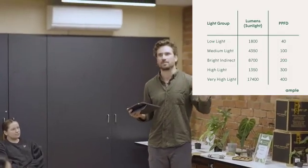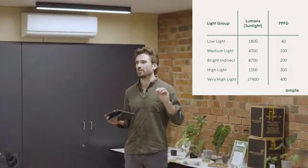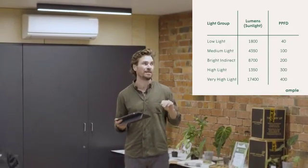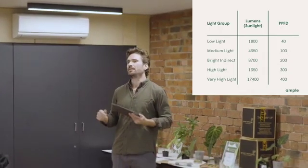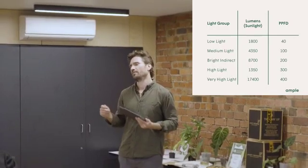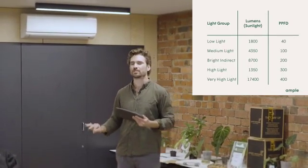I always like to say at bare minimum, you want around 40 micromoles per meter squared per second. That is going to grow most of your low light plants. Anything under that, your plants are going to go into dormancy, and in some cases, they're just going to die. I've been doing a lot of educational pieces with developers and people who are installing green infrastructure.